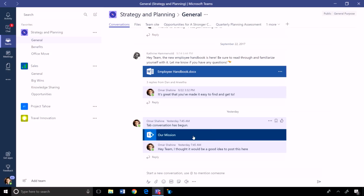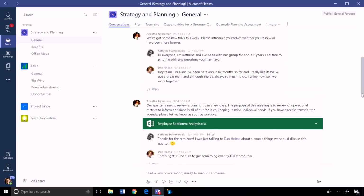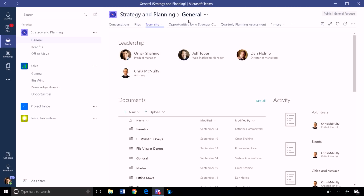So we've had a conversation going on around the mission. It's one of these rich SharePoint pages. We've got a document, an employee handbook, that we could do real-time co-authoring and chats around that document in Word. There's all sorts of fun things you can do with Teams as well, but since we've only got time to really focus on OneDrive and SharePoint, I thought I'd show the new integration where you could pull the whole team site UI into Teams.